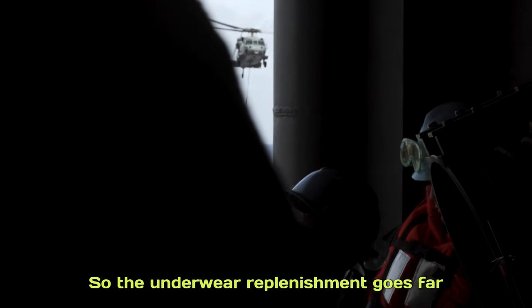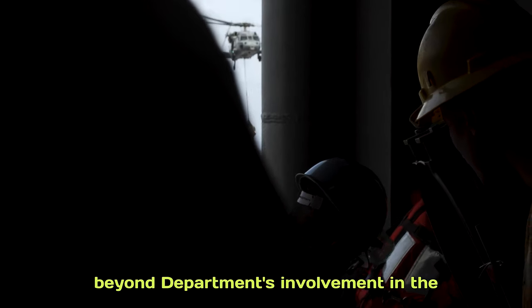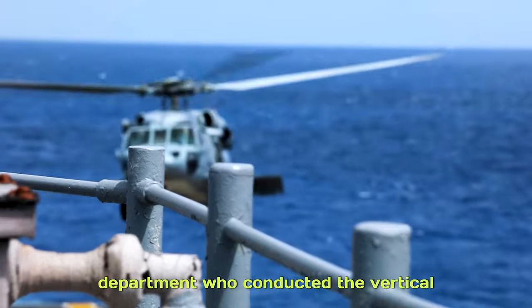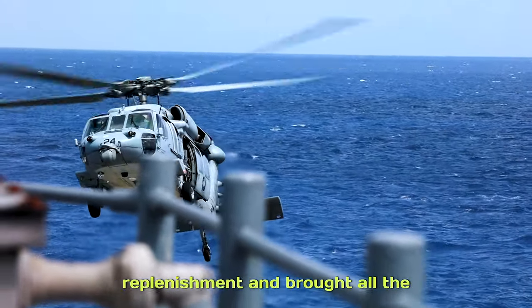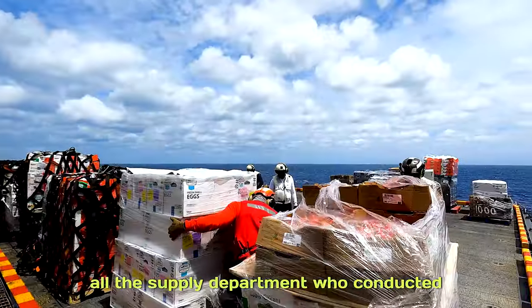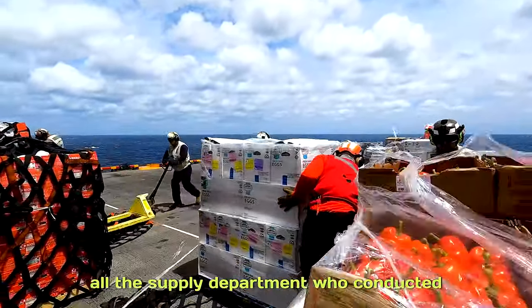So the underway replenishment goes far beyond deck department's involvement in the evolution. You also have air department who conducted the vertical replenishment and brought all the stores on board via helo. And you have all of supply department who conducted the stores on-load throughout the hangar bay.